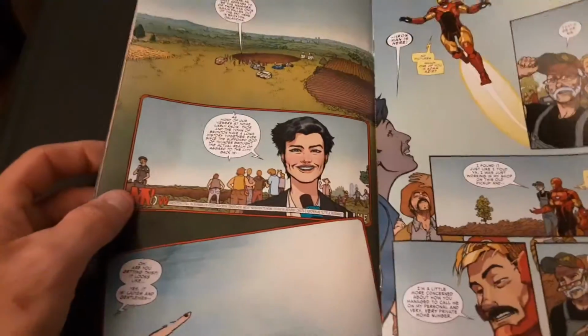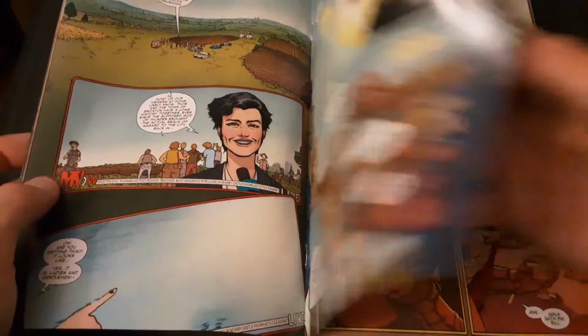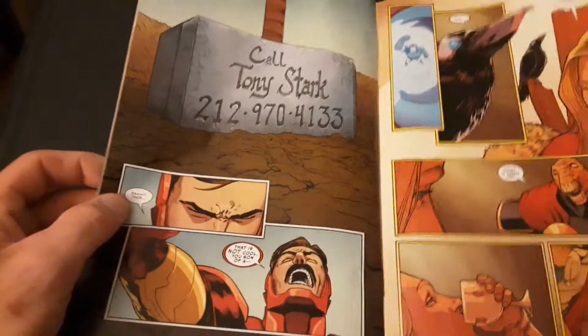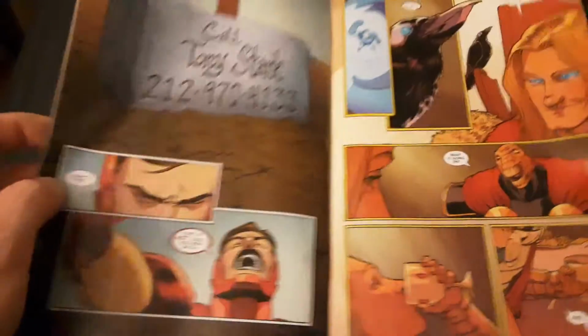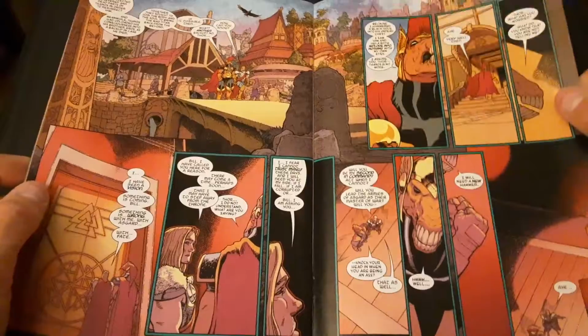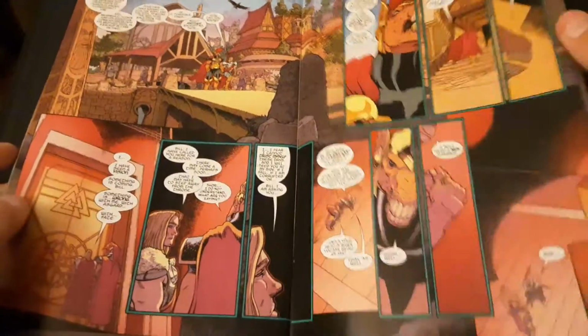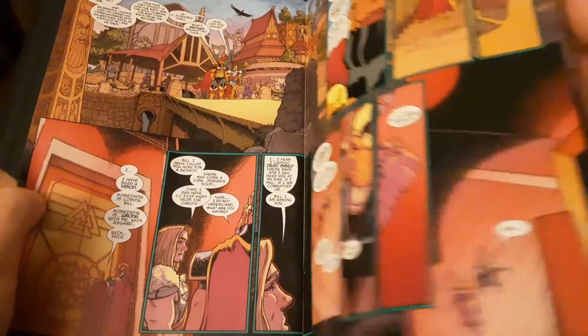So then it cuts back to Oklahoma, and Tony Stark's here now. He's pointing at the camera, at the hammer there. It says, "Call Tony Stark." He's like, "Oh, you're not cool. What are you doing, Thor?" So, once again, it cuts over here. And they're just making their way to kind of figure out why Thor is having this vision of Thanos and what he can do to mitigate it.